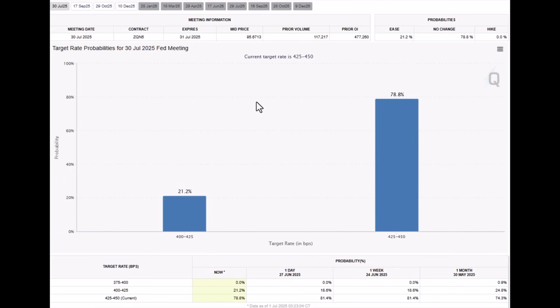And what they do is they tell us exactly where people are positioning themselves. And we can see really clearly here that the current rate is at 425, 450. And you can see that the chances of it staying here are 78.8%. But it was 81% before today.